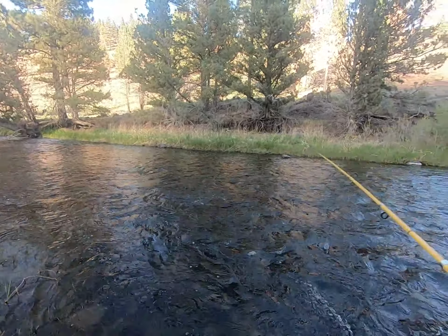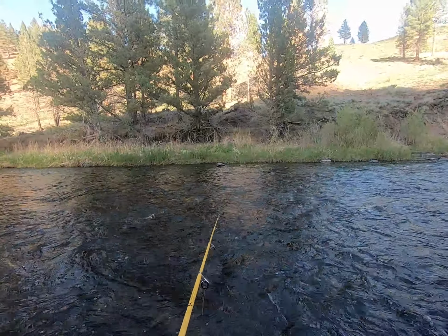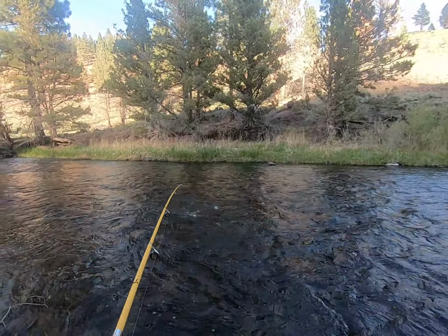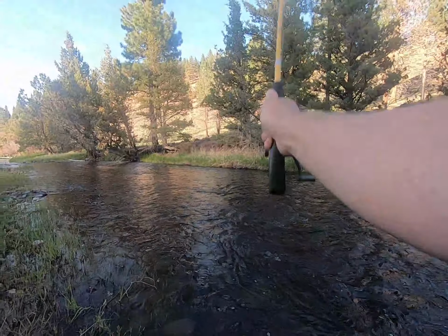Usually once fish get released or get hooked like that and get close to shore, they usually find their spots and go right back to it. So we're gonna cast right behind this rock, see if he's still there.